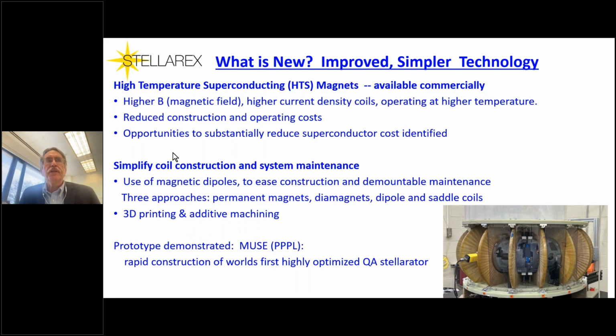We've also had some developments that have resulted in new and simpler technological approaches. And in particular, there have been developments at PPL along these lines, and actually also at other DOE laboratories and other laboratories around the world. One part of it is the availability of high temperature superconductors, which are now available commercially and in substantial quantity. These allow higher magnetic fields, higher current densities, and operation at higher temperatures. All three of these are useful for making simpler and more compact systems. They allow the reduction in construction and operating costs, and we've identified ways to further reduce superconductor costs.